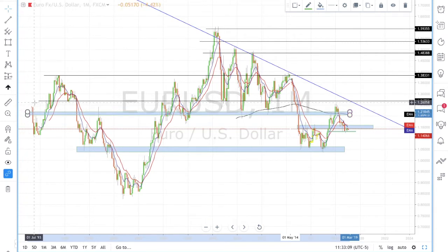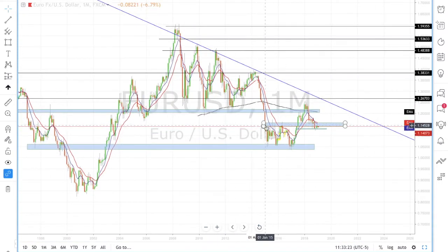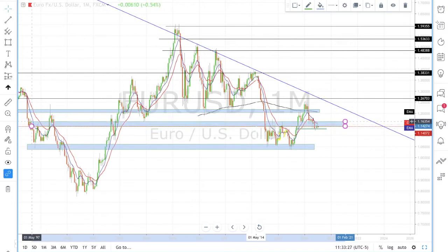Back to 1993, it's been respected. Yes, it bounced on this area a little bit, but over time, look, it bounced on it, went through it, bounced on it, and went through it again. So that's a huge zone over there. I also noticed that this zone was also respected. It's not as thick, but it's definitely respected.